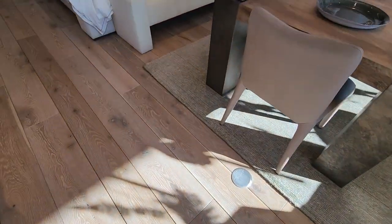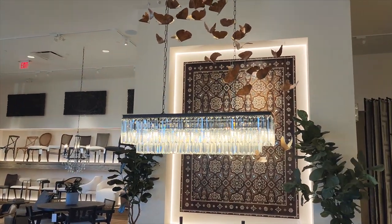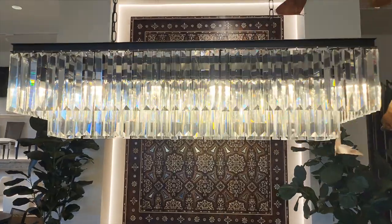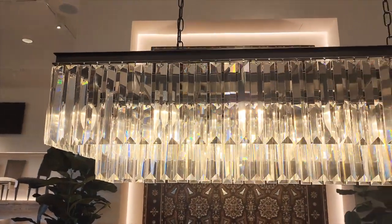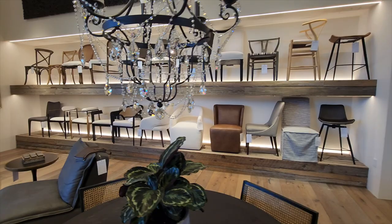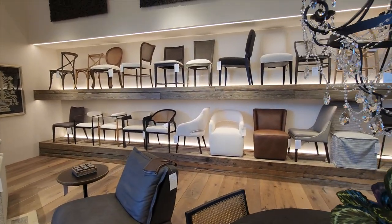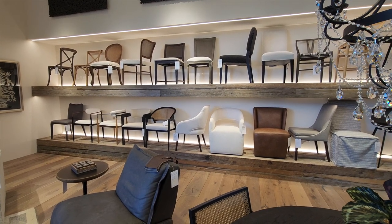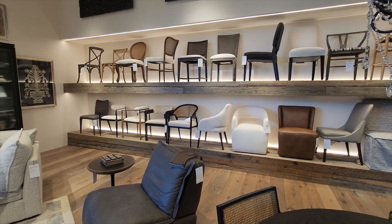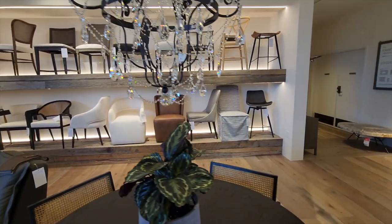Good, how are you? But also, what we can also do as far as counter stools and bar stools. Mm-hmm. So anything appealing to you at a glance, style-wise?